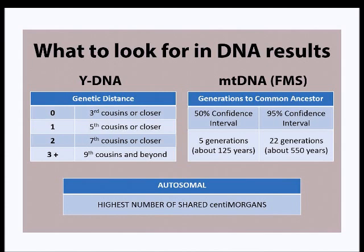Genetic distances over 3 in Y-DNA testing involve way too many matching individuals and their different combinations of DNA results for previous generations that it's not as effective to be used for tracing matches. Traditional paper trail research is best for any results beyond the genetic distance of 3 for Y-DNA testing.